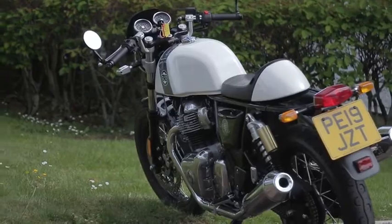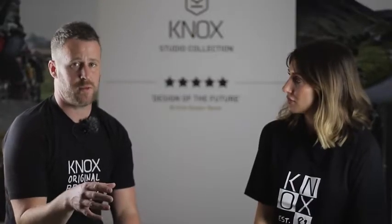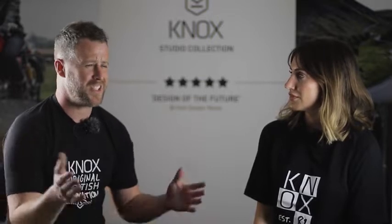Absolutely. And I've seen quite a lot of reviews on some of the 650 twins, whether they've been reviewing the Interceptor and the Continental, and they've just kind of said, well, basically they're both the same, but one's just got drop bars. I don't think that quite does it justice. I think they're totally two different models. The look of them is chalk and cheese, isn't it? That cafe racer frame, they've absolutely hit the nail on the head with that.